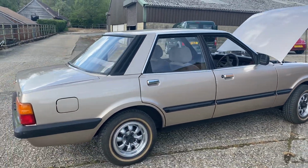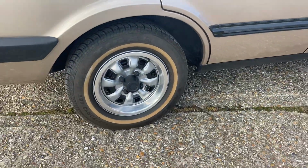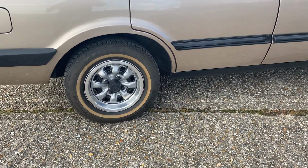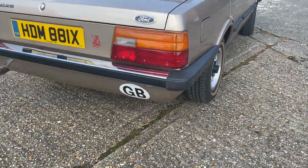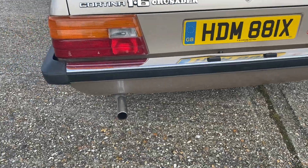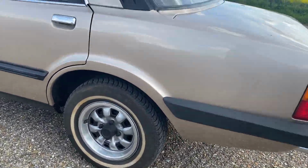There's a good set of matching tyres. Now, somebody's gone for the white wall tyre, which is quite a popular feature on classic cars, I have to tell you. And they are very chunky, those tyres all round. The boot is very clean, and there's obviously a good sized boot in the Cortina.